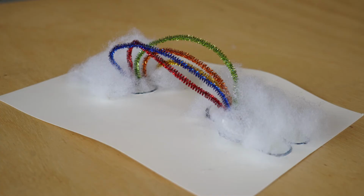So for inspiration, here's one I made earlier today. You'll see it is made of pipe cleaners and some fluff and a piece of paper, glue. I'm really proud of it. It's probably one of the best things I have made in a long time.